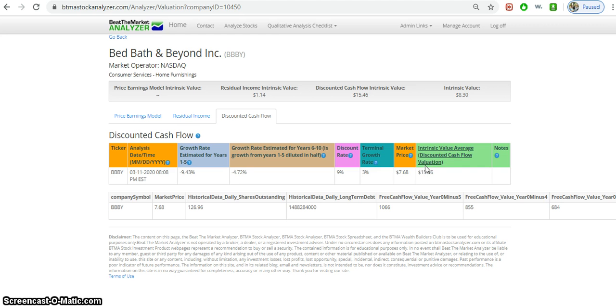$15 intrinsic value. Market price is at $7.68, but you have to consider different methods of valuation. Don't just consider one. You have to look at various methods to get a more ballpark figure or a range of where the value is, because each of these depends on different metrics. Okay, so here we have an average intrinsic value of around $8.30, which is near the market price, $7.68. But as we said, looks like the growth rate in the future could be negative. So as you keep holding this stock, this would tell me that the stock value could be going down further in the future. And according to the fundamentals, the stock might be likely that it's going to keep going down in its share price as well.